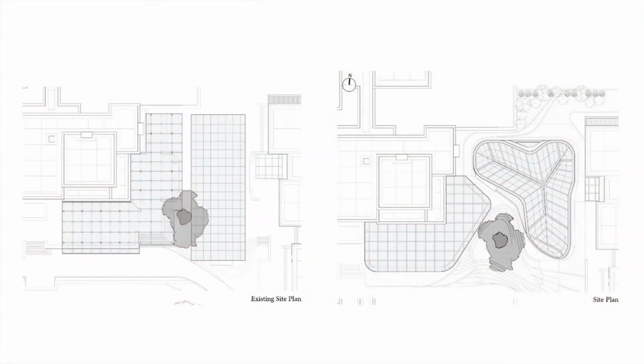So the existing building was a glass pavilion, a rectangle one, like this way. And then I transformed this shape to a different style. The existing building was like this one. The 600-year-old tree is located at the center of the two different buildings here.